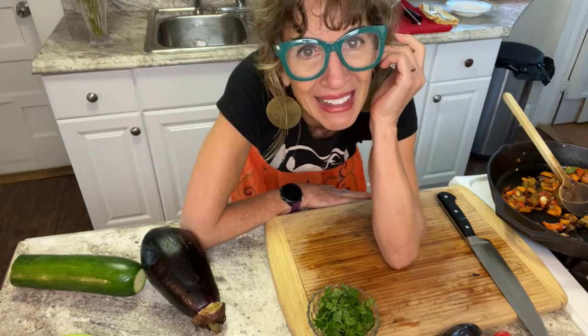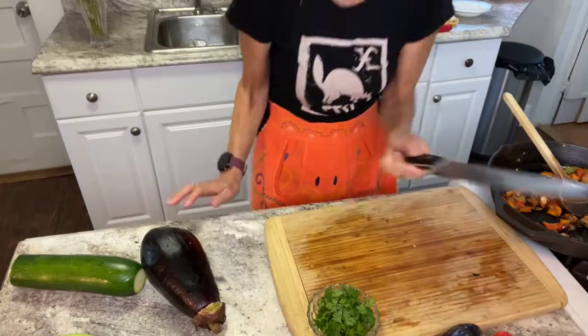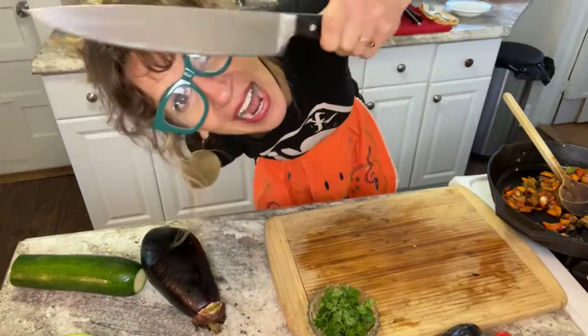Emily says she's not allowed to use their cutlery. Emily, I can understand why. Okay, but I am. It's my cutlery. It's my kitchen. I get to do what I want.